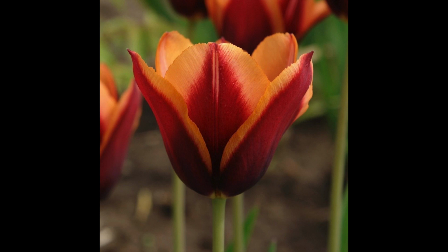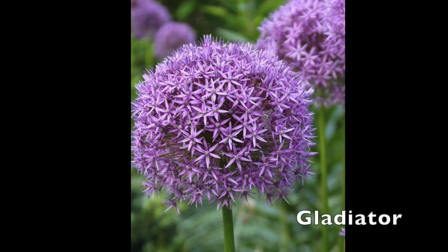So I'm trying to limit what I'm growing this year, even though my quantities aren't a lot less, but I'm trying to maybe try some new things and then stick with some things that I really love, but not plant things that I always do, like Queen of Night. Now, I've talked over and over again about the alliums. You know, I have a lot of them, so I am adding more Gladiators this year, more Mount Everest. I thought I ordered more Globemasters, but I don't think I did.